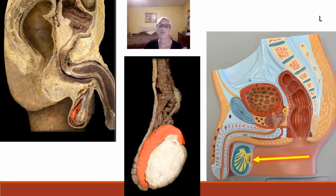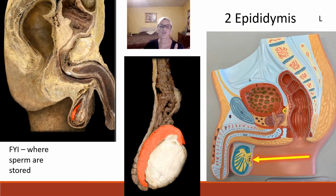Here we have the epididymis, and this is where sperm is stored. It wraps around the superior and posterior edge of the testes, and this is actually made of several feet of long, thin tubules that are tightly coiled into a small mass. Sperm produced in the testes will move into the epididymis in order for maturation to occur.